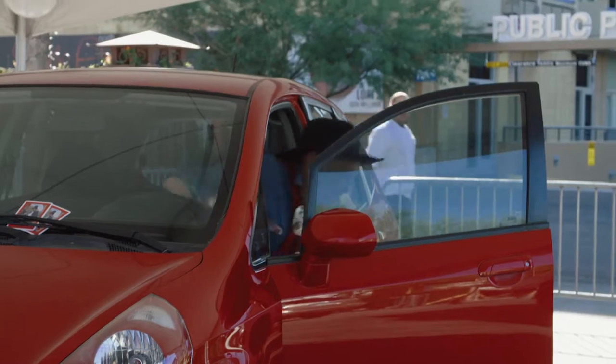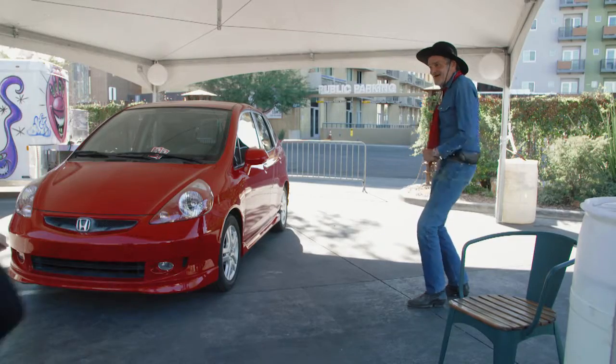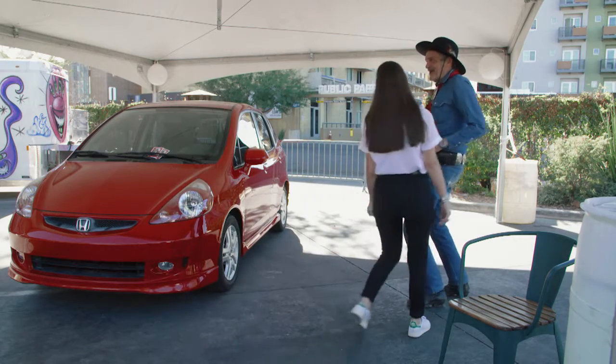It's my last car I ever want to have. I'm not a car person. I'm more of a motorcycle person. This gives me a little more mojo. I got it. Got the mojo working.